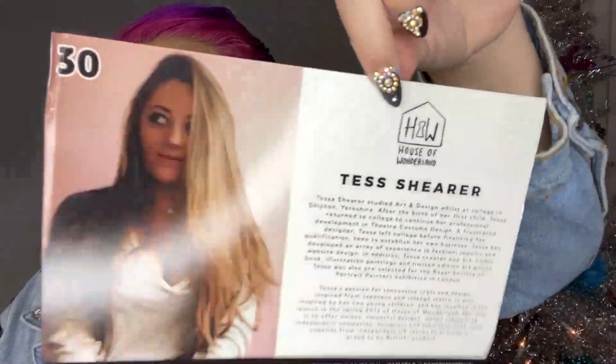And then we have, oh, yes, normally we get gold chains. So I was like, I really hope that this matches. It's a silver chain this month. This is so freaking cute. Okay, so this month's featured artist is House of Wonderland, who is the manufacturer of the card. So that is the featured piece of art from this month's featured artist. How many times can I say featured?